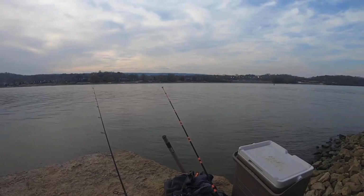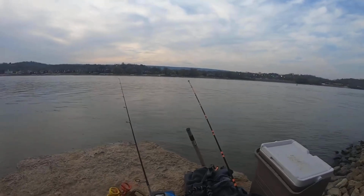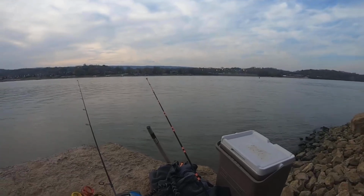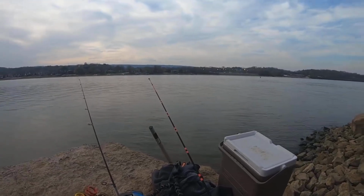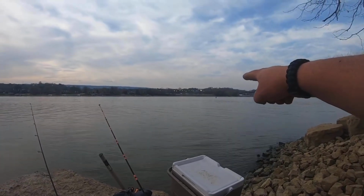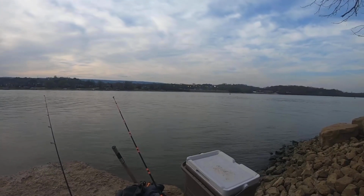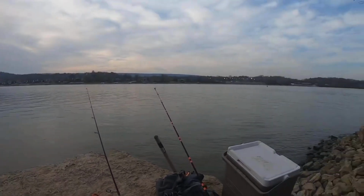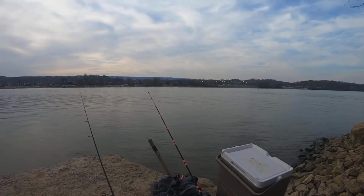I was getting a little bit discouraged. I only caught the little red ear and the one channel cat there at the beginning, and then just got a solid cat, or flathead cat. And on top of that, they're having a football game right over there, so I'm getting to watch football and catch some catfish. That's what it's all about.